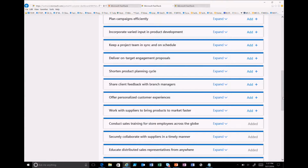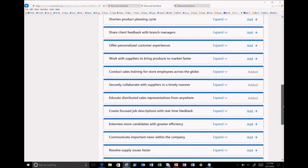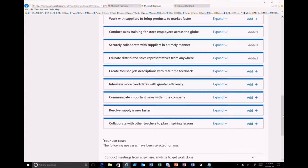So I've added a couple here. I want to conduct sales training for my store employees across the globe, secure and collaborate, etc. These use cases also come in from the productivity library. So if I'm not quite sure what type of use cases, as part of the Fast Track side, there's a whole breadth of library where I can filter on different scenarios and different use cases to be able to define what it is that I'm looking for.